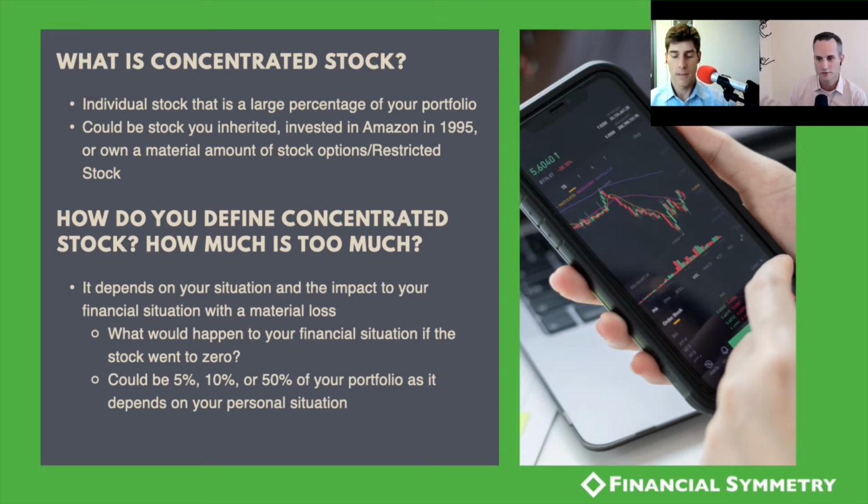Just describe in general, what's a concentrated stock? Yeah, I mean, that's the first thing to start. You're thinking to yourself, do I have this issue? Is this a problem in my portfolio? And I hate to say it, I sound like a lawyer, but it depends. It depends on what would happen if that stock went to zero. And would that impact your financial life? If it would, then it probably is a concentrated stock. So that could be 5%, it could be 10%, it could be 50%. And that's where a good financial planner can help determine is this an issue or not, based on your lifestyle, your situation, and should you do something to mitigate that risk.